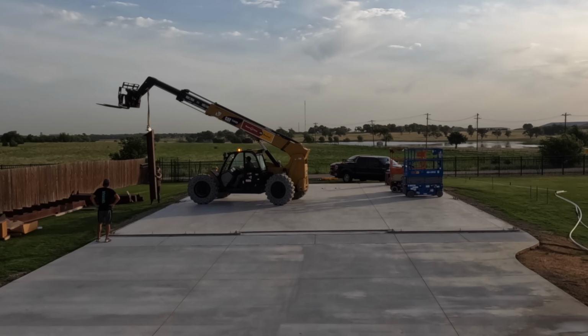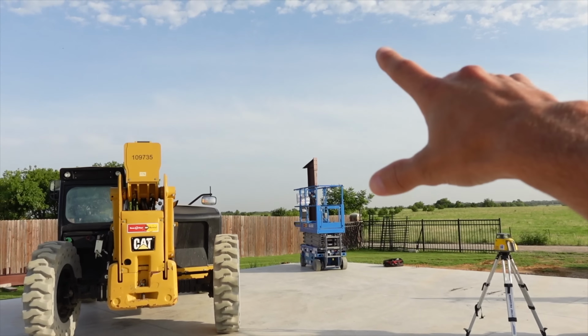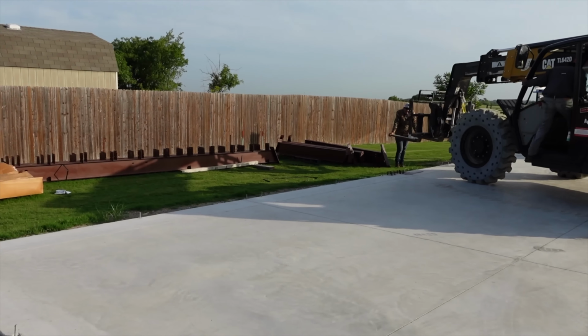It's still super early, but that sun's coming out and it's already getting hot. I can feel it. So it's gonna be a warm one today. We got the first 10 foot, that's about 12 foot tall. It's snugged in place. And then now we're grabbing our second red iron. We're gonna toss this guy up.